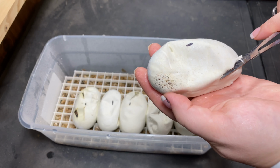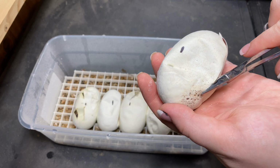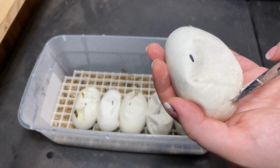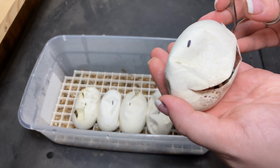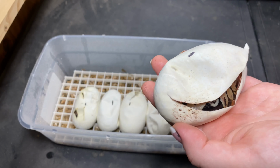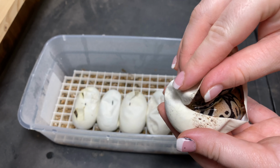I had wanted to pair her to a different male, to my clown male, my Mojave clown, and at the time he was not cooperating with her, and she ended up ovulating from the albino, because the albino is a rogue breeder.